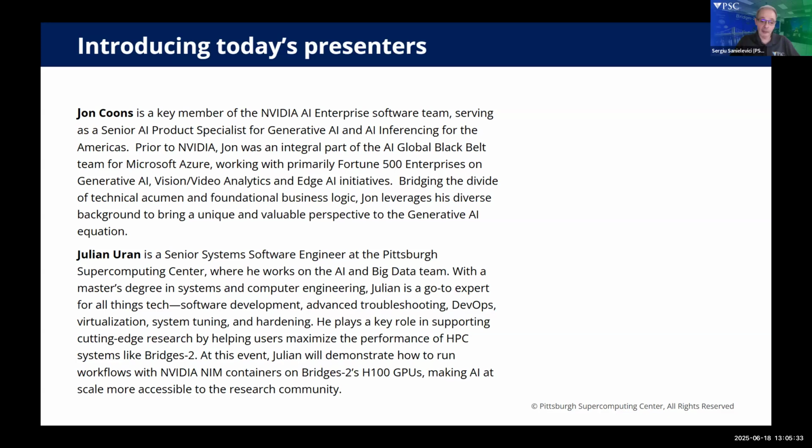Julian has a background that equips him to be a go-to expert for all things tech, and especially, of course, on the AI and big data side, where he plays a key role in supporting users, helping them maximize the performance of Bridges-2 and other systems. And as you will see, he will take over from the initial introduction and overview by John, and get into details of how the framework is deployed on Bridges-2.